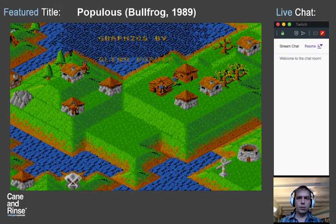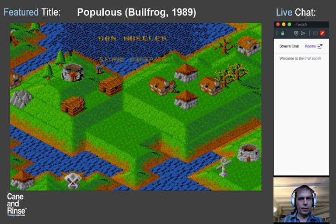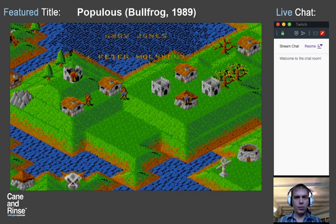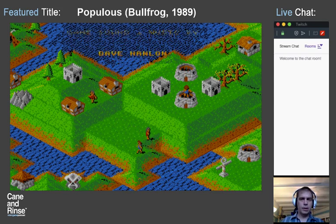So here the blue and red sides seem to be just building better and better houses. Good for them. Blue guy shouldn't go over there. I guess we can move on, but I kind of want to see how this ends, you know? Who will win? I'm guessing blue. Blue is the good guys.